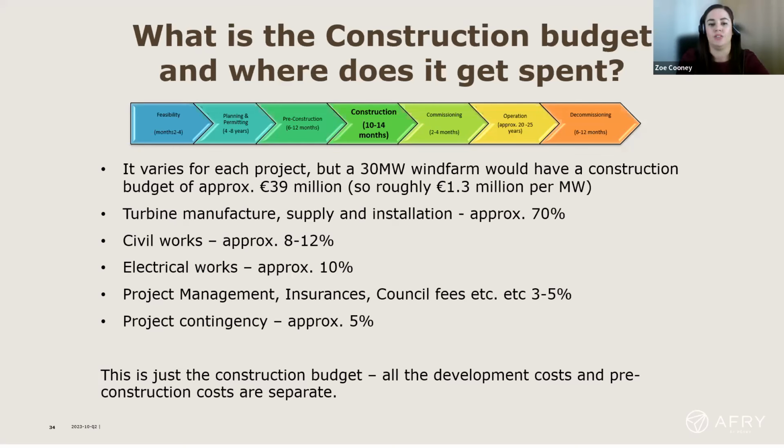Just note that the development cost and pre-construction cost are all separate to that rough estimate. Of course, every project is different. That's only a rough rule of thumb. So, that price can vary per megawatt.